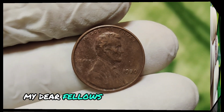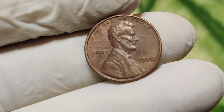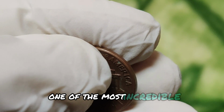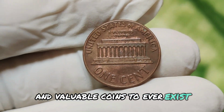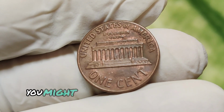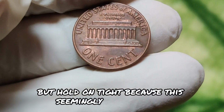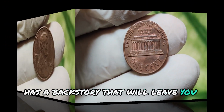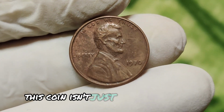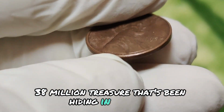My dear fellows and coin enthusiasts, treasure hunters, and collectors from around the world. Today, we're going to dive deep into the fascinating world of one of the most incredible and valuable coins to ever exist, the 1971 cent Liberty Lincoln coin. You might think it's just a regular penny, but hold on tight, because this seemingly ordinary coin has a backstory that will leave you astounded, and a value that might just blow your mind. This coin isn't just a piece of history, it's a $38 million treasure that's been hiding in plain sight.